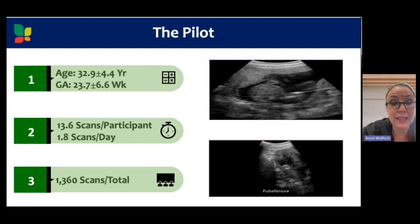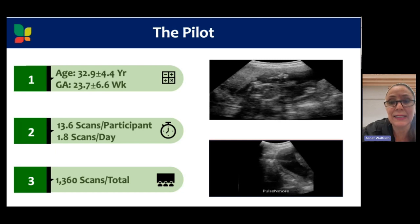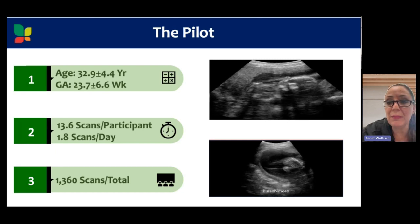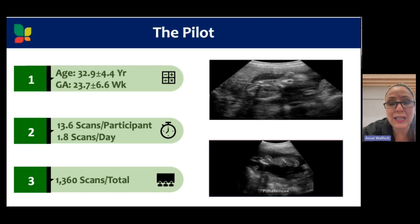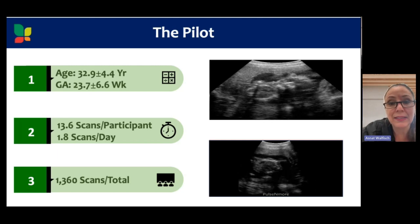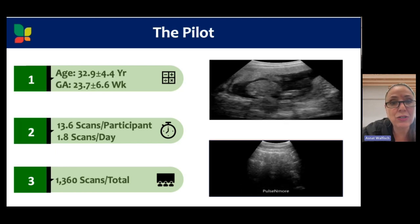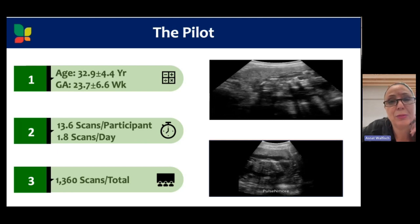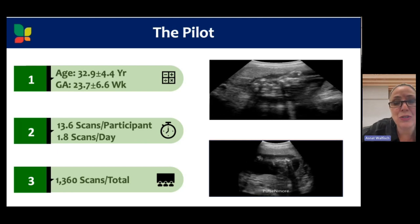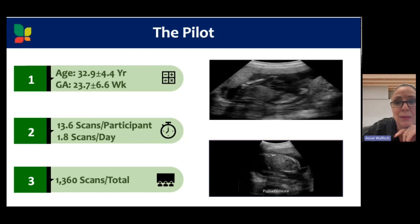In total, at the end of this pilot study, we had 1,360 scans that we were able to analyze. When we analyzed them, each scan was reviewed independently by two sonographers or physicians. So each of the scans was reviewed independently by two healthcare providers. These are pictures of some of the first scans included in this pilot study that I was talking about.